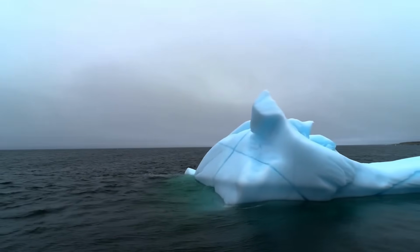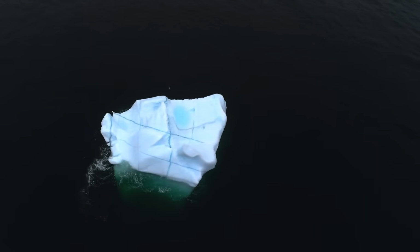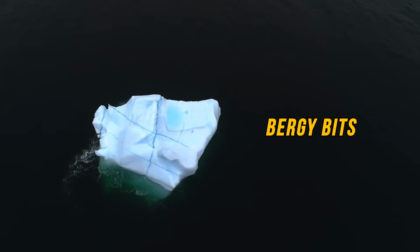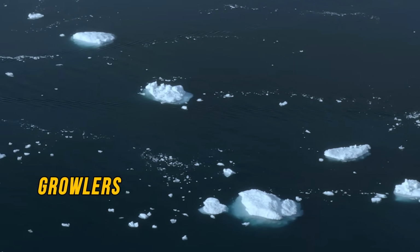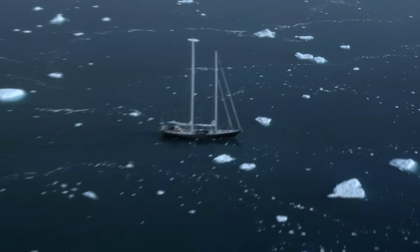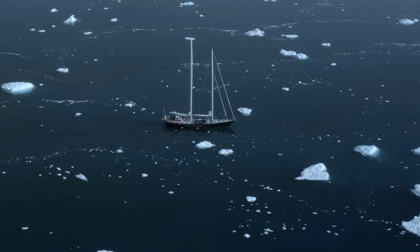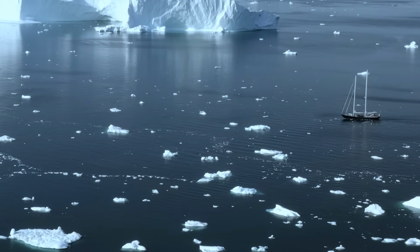Smaller icebergs, though, can turn out just as dangerous. Some are the size of houses and called bergy bits. Others, closer to the size of a car, are called growlers. These can be much harder for ships and boats to locate, making them more difficult to avoid. And though smaller, they can produce a lot of damage when hit.